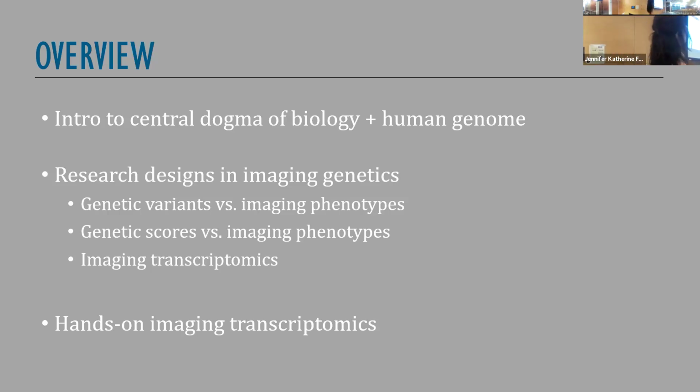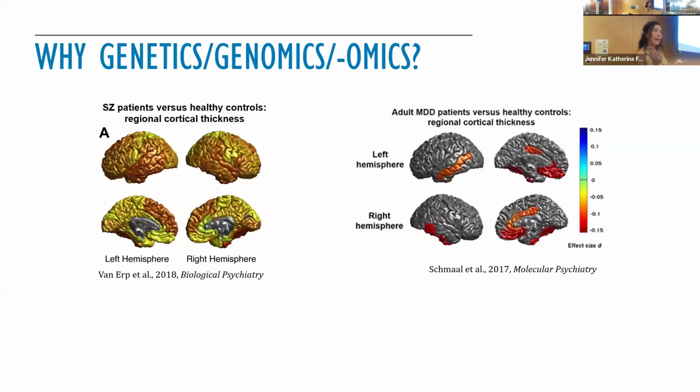So, what does that mean we're actually going to do? I'm going to spend the first part of the talk doing an intro to the central dogma of molecular biology and the human genome. Then we're going to talk through 3 different research designs related to imaging genetics. First, studies that try to find specific genetic variants that are associated with different neuroimaging phenotypes. The second is studies that use cumulative genetic scores and try to link them to imaging or other brain-related phenotypes. And the third is imaging transcriptomics, where you're not using genetic data exactly, but the next level up: gene expression data, which is the output of how much each of our genes gets expressed, and relating that to neuroimaging data.